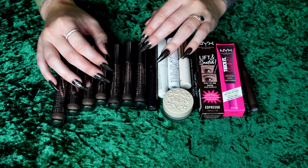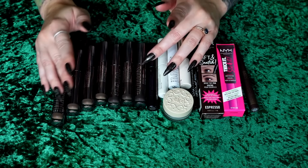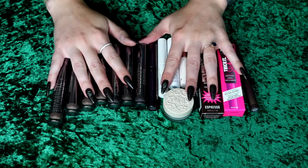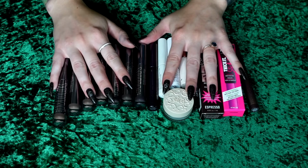And last but not least, please don't feel pressured to declutter your collection if that's not what's right for you. It's just what's right for me. I love doing this reset at the end of every year. So yeah, without further ado, let's hop in and do some decluttering.